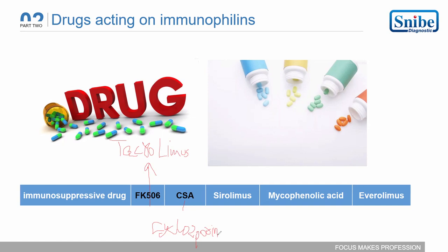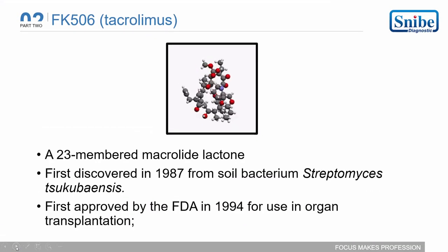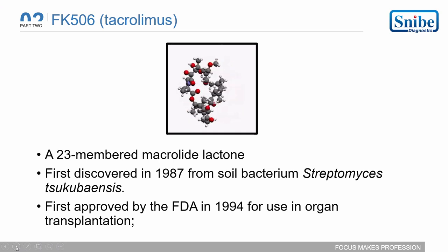The utilization of these drugs depends upon the tissue, the drugs, the clinical history of the patient, what has been used in the past, and the pathophysiology. So this is very much a drug of choice for the majority of cases: cyclosporin, then tacrolimus, then sirolimus and mycophenolic acid, and then everolimus. So this is the sequence for drug utilization. Let's talk about them one by one.